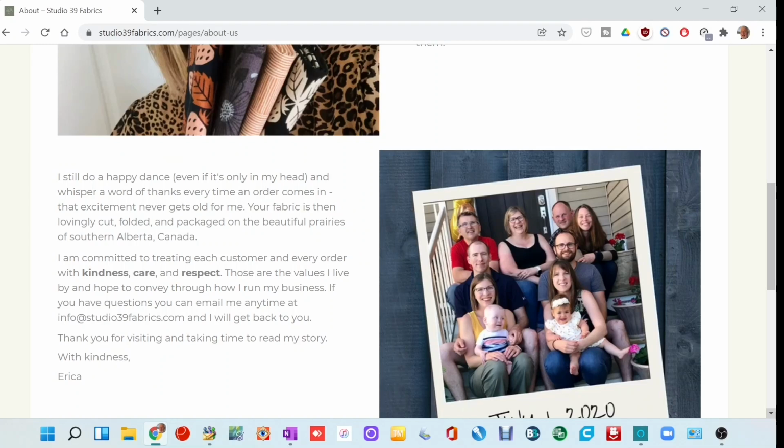She says, I still do a happy dance, even if it's only in my head, and whisper a word of thanks every time an order comes in. That excitement never gets old for me. Your fabric is then lovingly cut, folded, and packaged on the beautiful prairies of southern Alberta, Canada. Okay, pulling at the customer's heartstrings is the method being used here. You know, the idea you're getting personalized service, and she cares about every customer, and she's really grateful, and all that kind of stuff. Okay, that's fine.